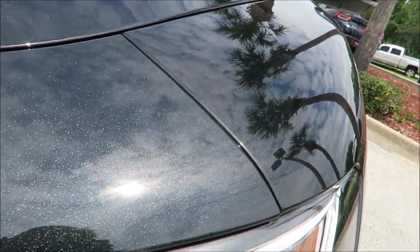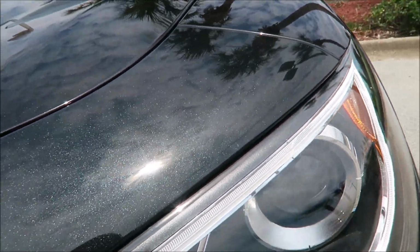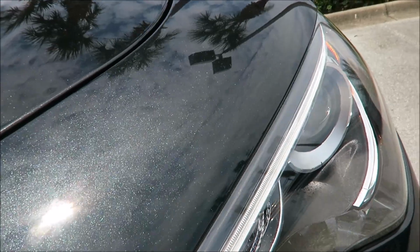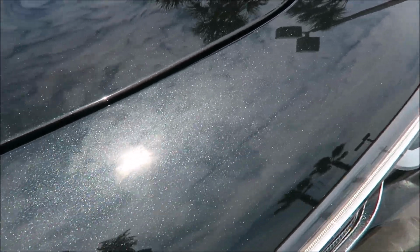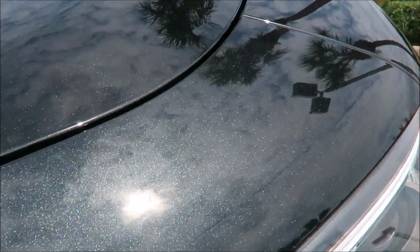Now check out that metallic flake. You definitely see a lot of it here in the sun. It has so many different colors. I don't even know how to describe it. It's like turquoise, pink, purple.